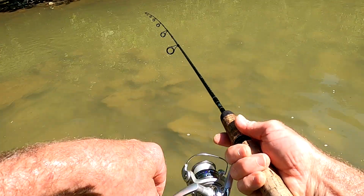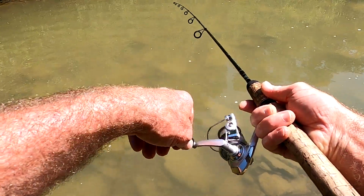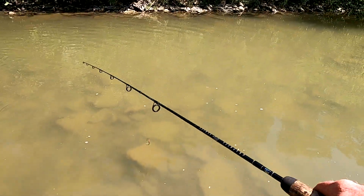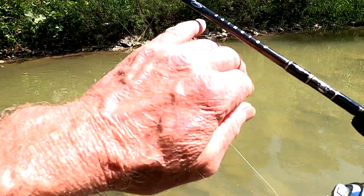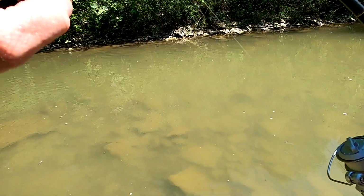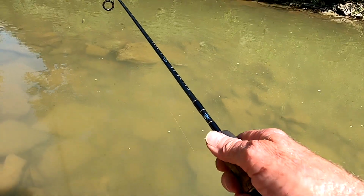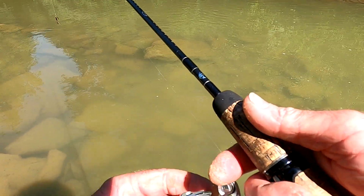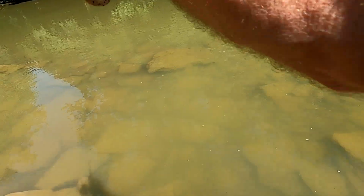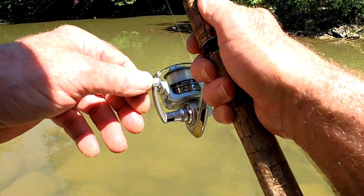I also saw turtles. Last time we were here, there were no turtles at all. Now I've seen about 3 turtles. So that might be an indication of why there aren't many fish here, because those turtles are known to eat the fish.